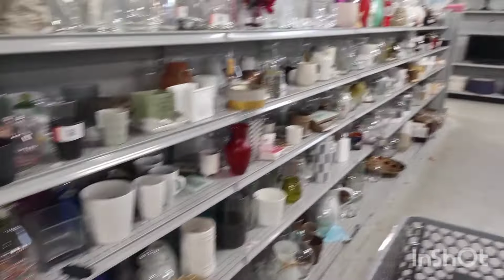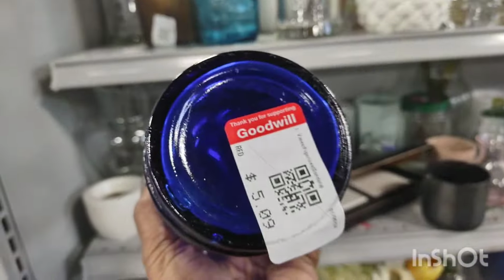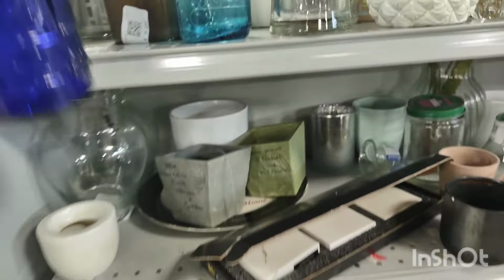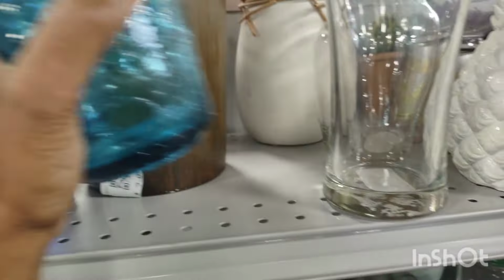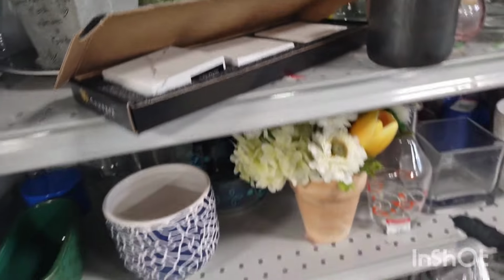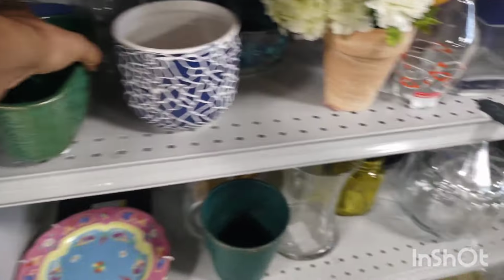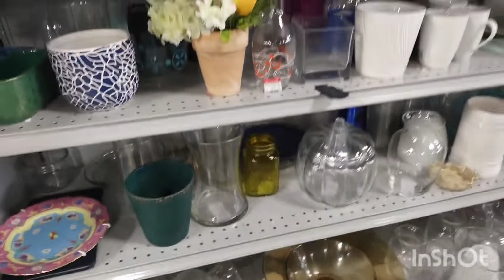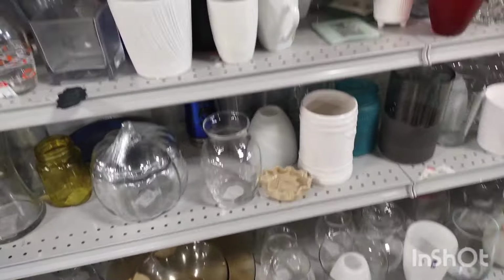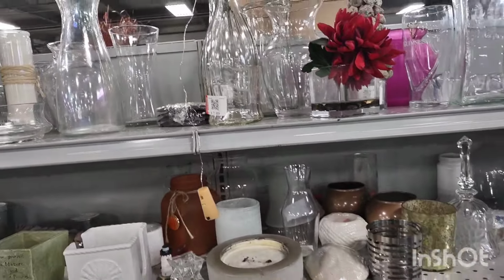And this is like the vases and planters section. Had to do a voiceover. Still, that music was just too loud, and all the background noise. It's such a shame. It's nice to have the live noise from the background so you can get the whole feel of the store. I'm so sorry, guys.